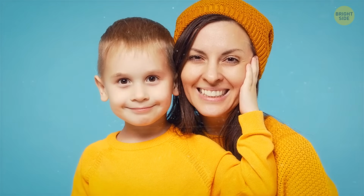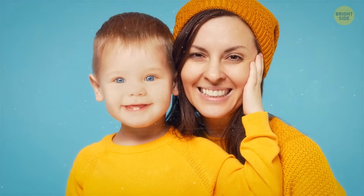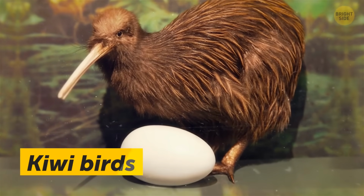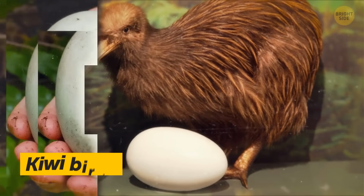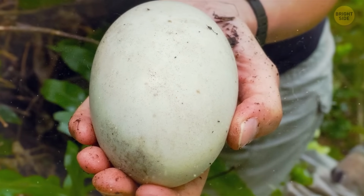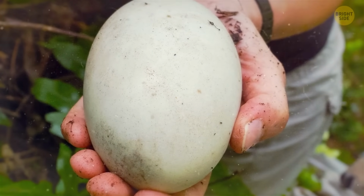Now imagine giving birth to a baby the size of a 4-year-old. Poor mom. But that's what kiwi birds do. Their eggs can weigh up to a quarter of their body mass. To produce such a big egg, female kiwis have to eat 3 times more than usual.